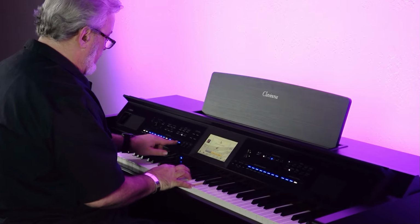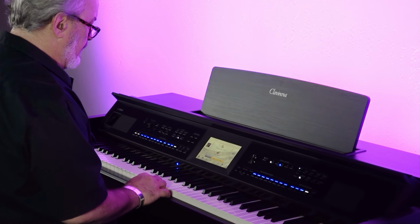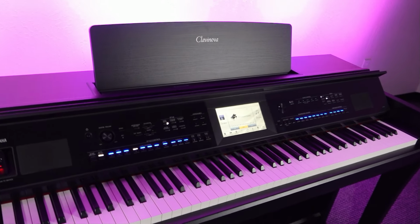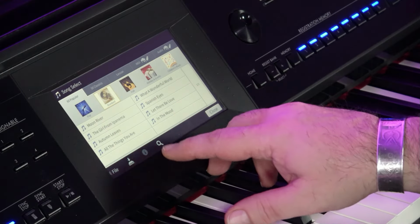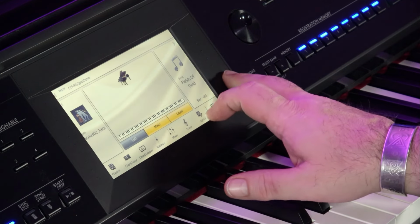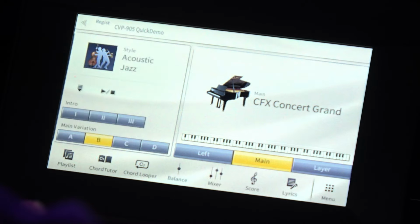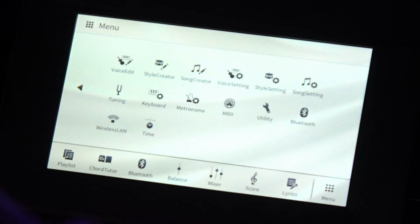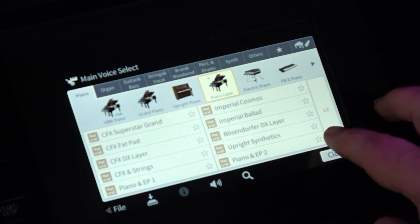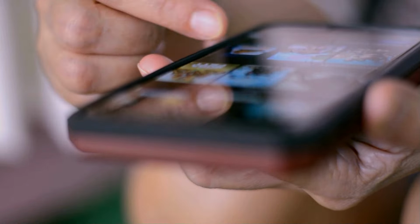Whether you're a professional musician or a hobbyist who just plays by ear, you're gonna love Yamaha's most entertaining Clavinova ever, the CVP-905. Controlled by a stunningly beautiful color touchscreen, the CVP-905 is the most intuitive Clavinova Yamaha's ever made. Customize the screen with a quick swipe, bring your favorite icons to the home screen, and access everything the CVP-905 can do with just the touch of a finger. If you can operate a smartphone, you can operate a CVP.